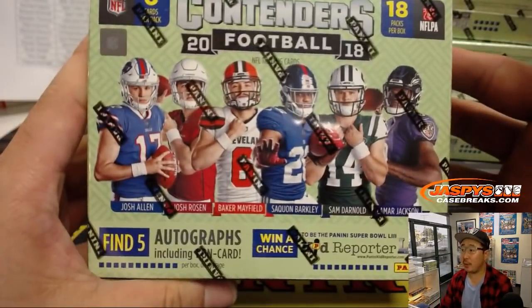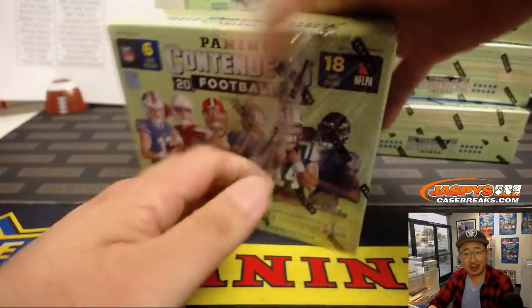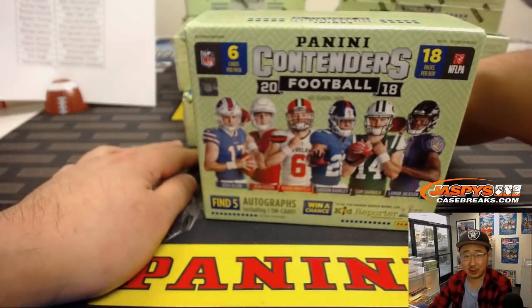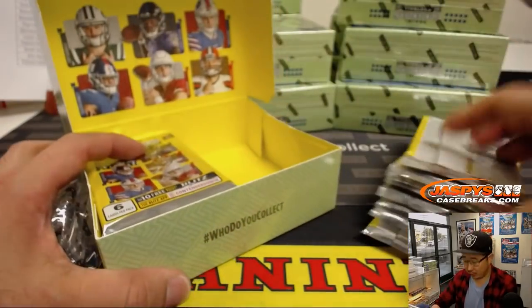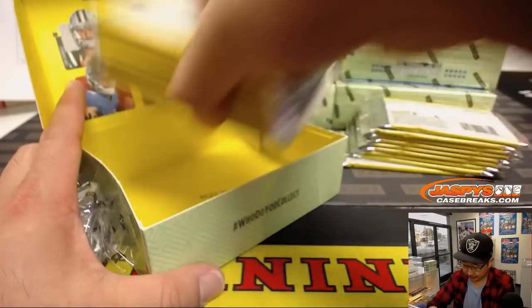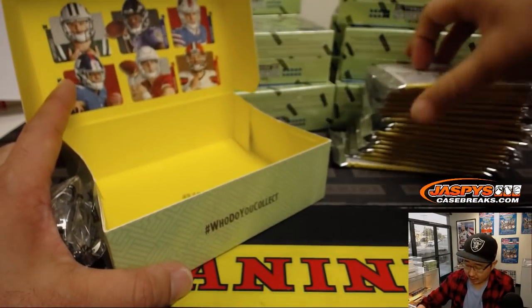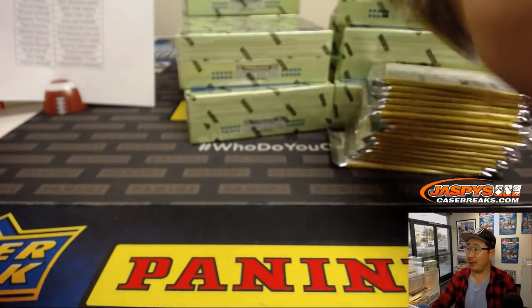Five autographs per box on average. We saw an above average box, and we also saw a below average box in that random team break. So some may have four autographs, some may have one extra autograph. So I guess it'll all balance out in the end. And one on-card autograph is supposed to be guaranteed per box as well.